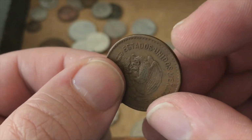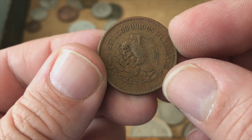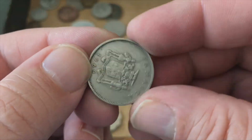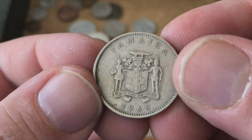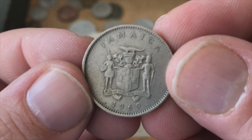Oh, I recognize this. Anytime you see a bird with a snake in its mouth or its talons, there's a pretty good chance it's from Mexico. This one's from Mexico. See the detail on that. Hey, there's a 1969, my birth year, best year ever, from Jamaica. Let's see how much this Jamaican coin is worth.